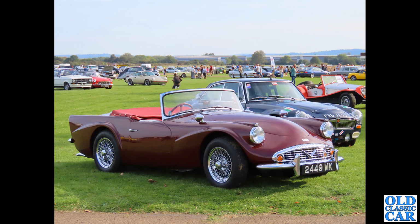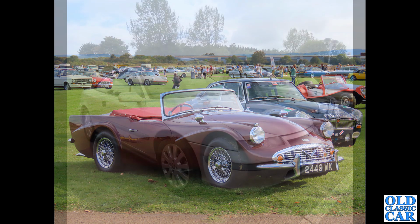And we're back in the public car park at Gaydon, and we have a Daimler, the SP250, or Darts as they were sometimes called. It's a fiberglass body, pretty distinctive styling I think it has to be said, and a 2.5 litre Edward Turner V8 engine under that front end.